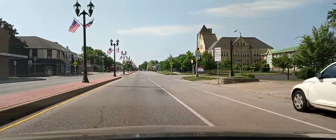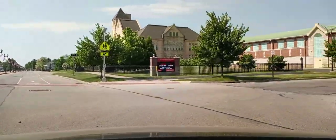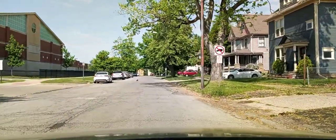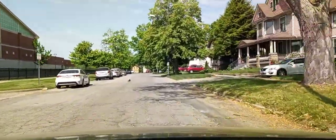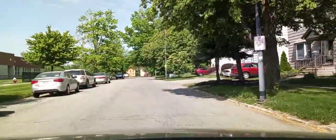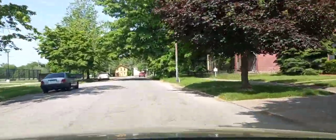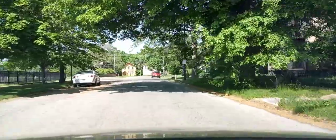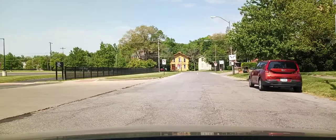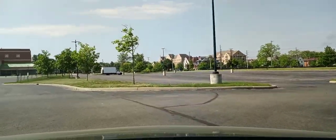Down here, this is Elyria High. And this is where I used to go to high school, Elyria High. Now, I gotta turn around here so y'all can see what I'm talking about. Dang, I'll just pull up in this parking lot so y'all can see. Yeah, this is Elyria High School.